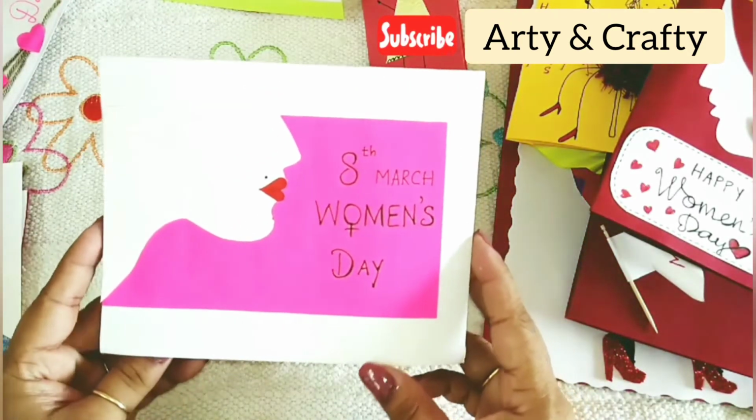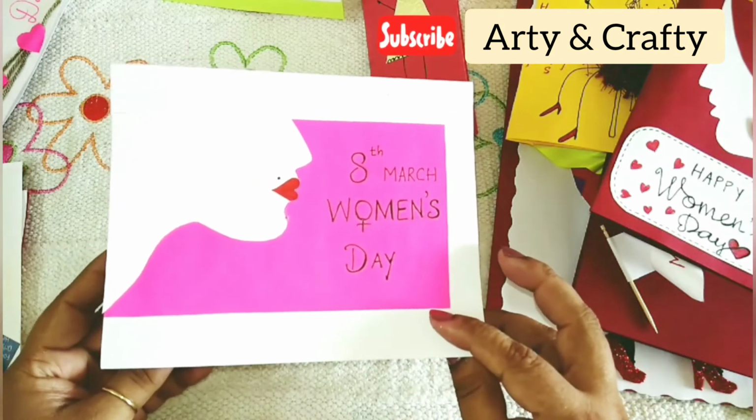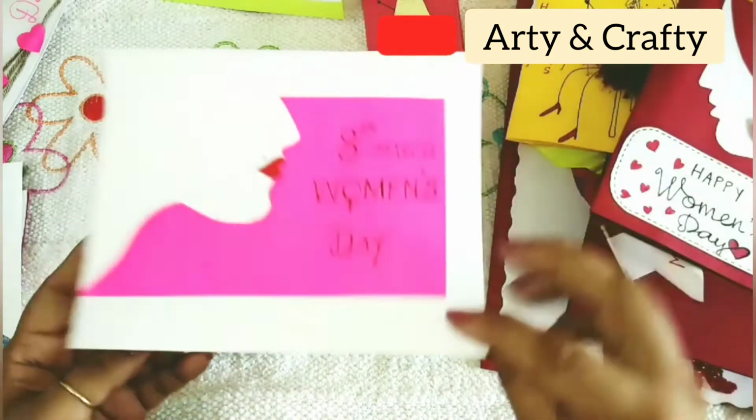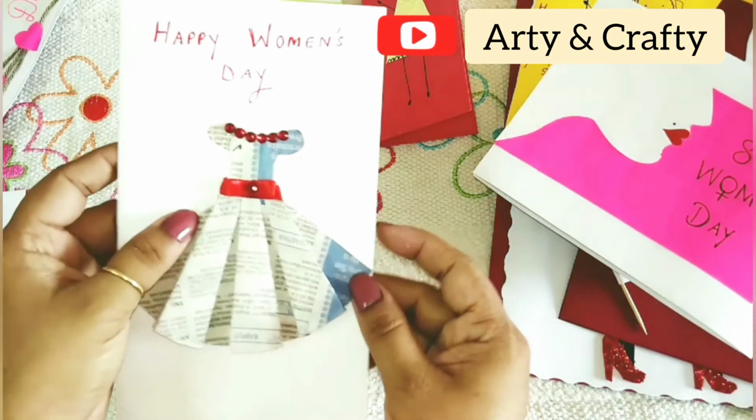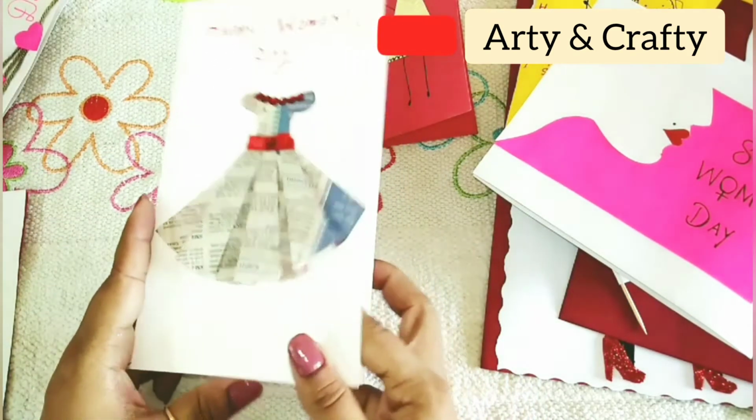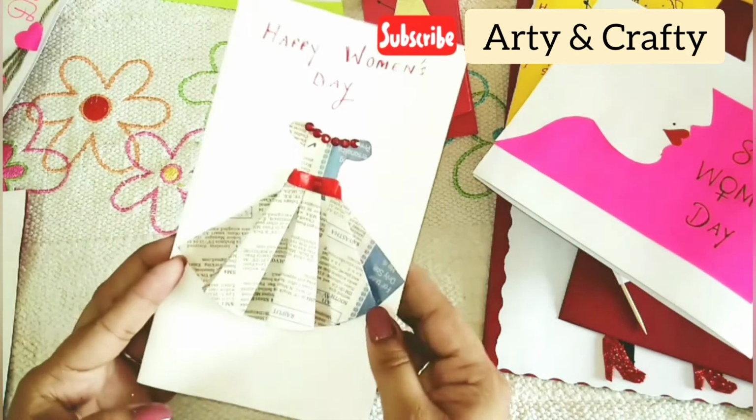This one is again a super easy card. Even kids can make it for their moms. So kids out there, check out this card. This one is a super easy card and budget friendly also. With a newspaper I have created this beautiful frock.